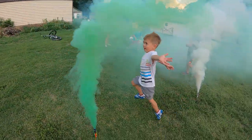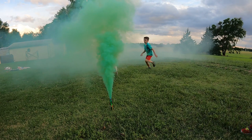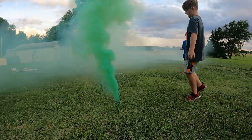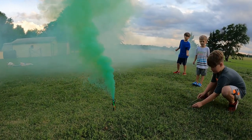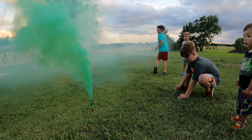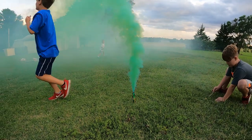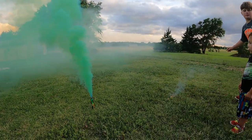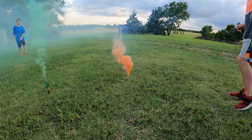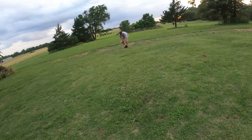It's green! Green! Don't jump over them. They might not look hot, but those are hot. Alright, Adi, that's the last one. I know you helped Cohen out with his, but it's a lot of smoke. And here comes a little smoke bomb. Back up, Huxton. Smoke! It's orange. Whoa. Close your ears.